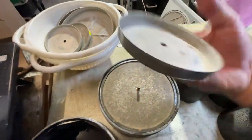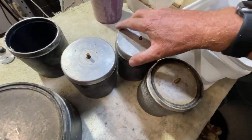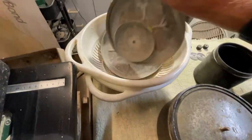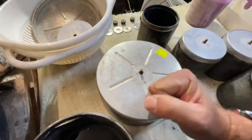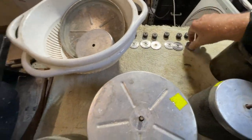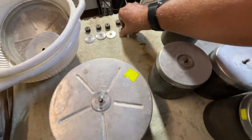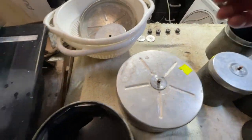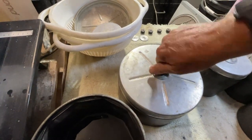And then they get their metal bits. And their washers. Washer for you. You get a washer. You get a washer. And you get a washer. And then these little nuts on top. You get it. No, I'm not going to do it.